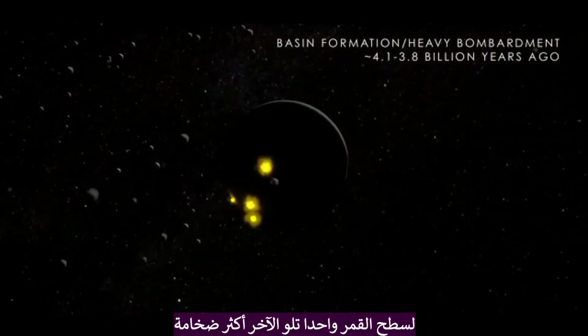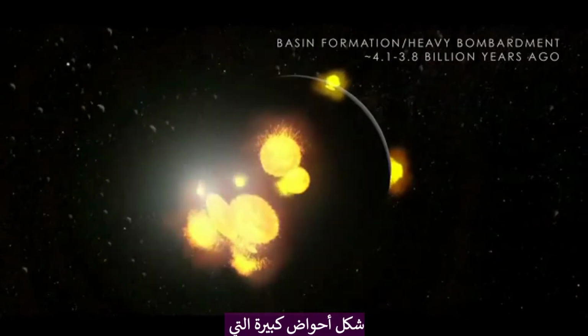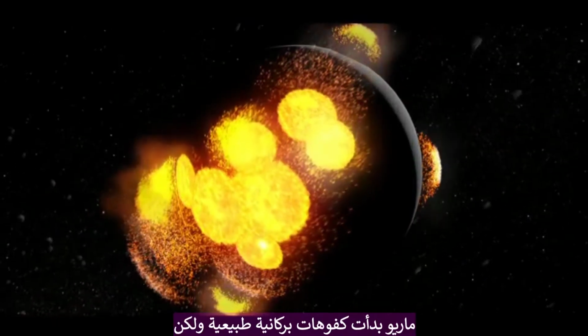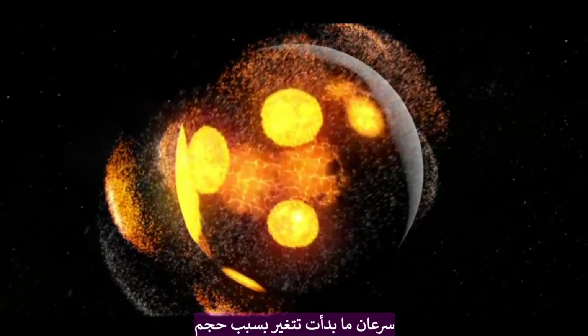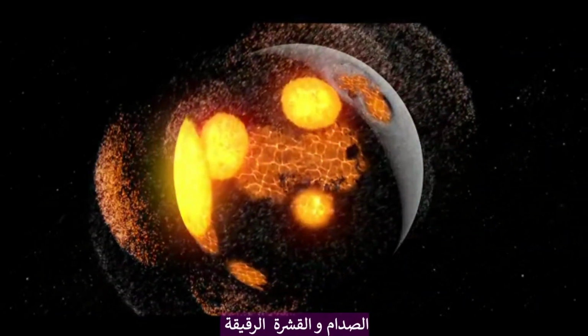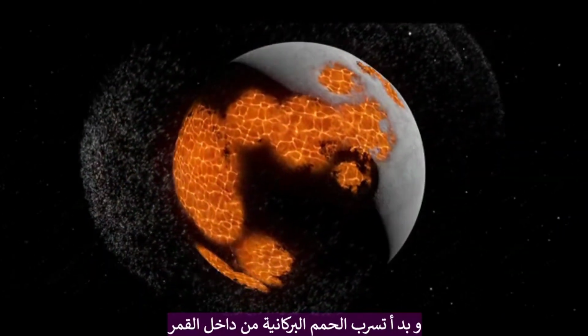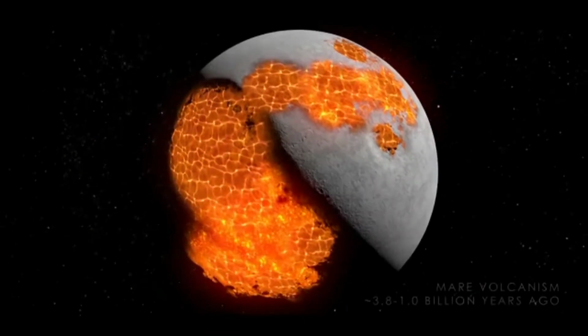One by one, more huge collisions shaped the terrain, some forming large basins that would eventually fill in to become the dark-colored patches of the moon, known as maria. They began as normal craters, but soon started to change due to the size of the impact on the relatively thin crust. Because the moon had not yet fully cooled on the inside, lava began to seep out through the cracks caused by the impacts.